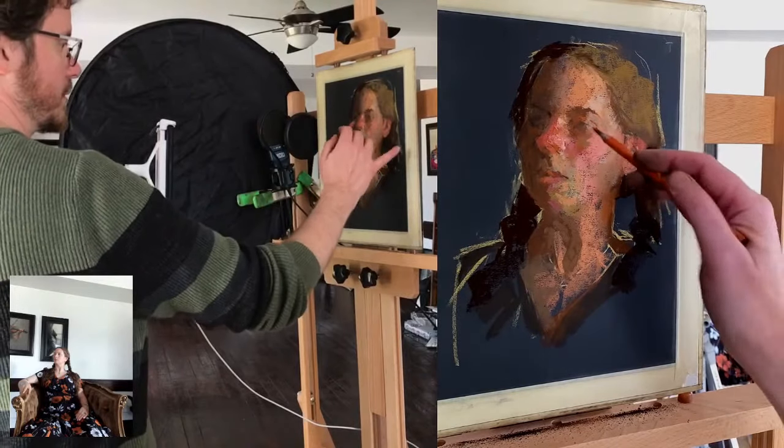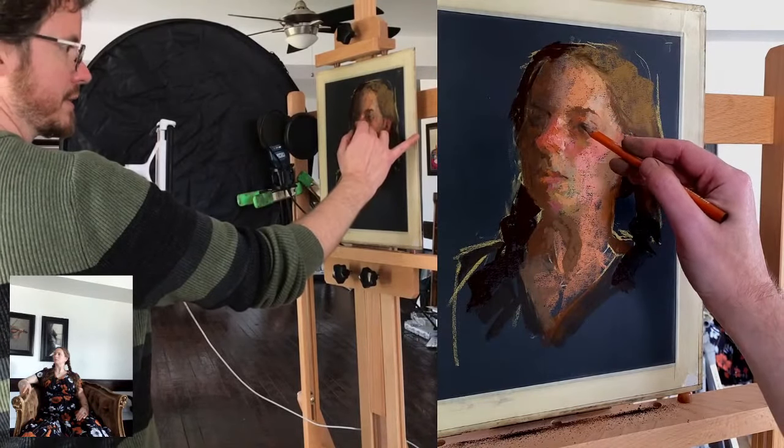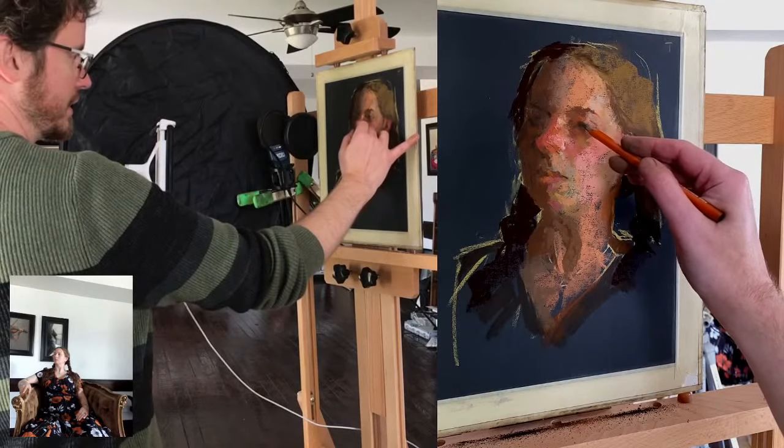Coming in with a charcoal pencil just to move some things around a little bit. Get a finer edge, a couple areas.